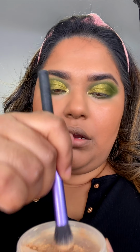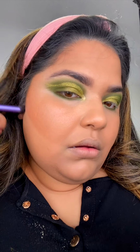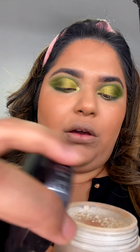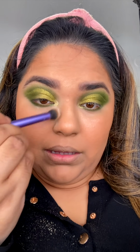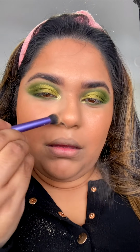Okay guys, now we're gonna go in with some Mercier translucent powder. Going to put that in there. Then I'm gonna press the Mercier translucent powder underneath my eyes. So kind of like baking, but not really.